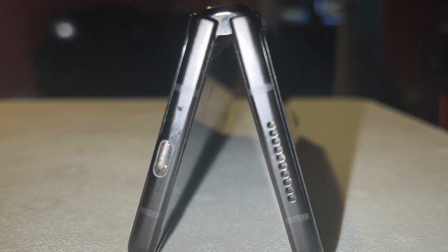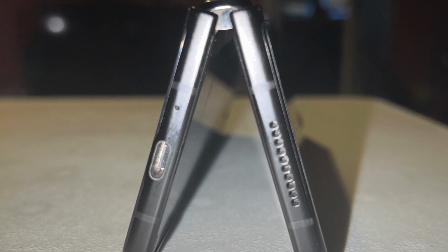So now, hopefully these 5 tips will help you to decide whether you want to go fold or whether you want to stay old.